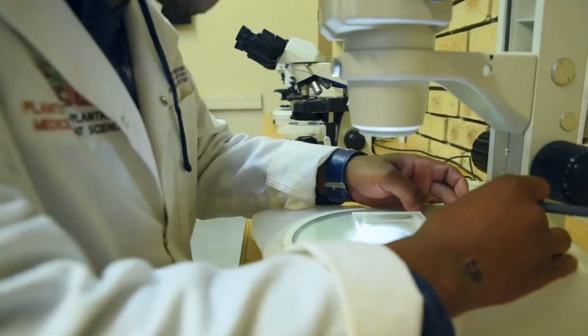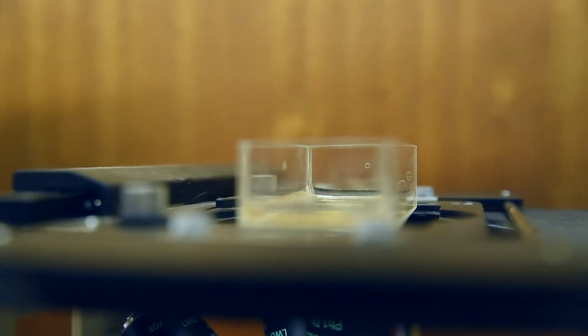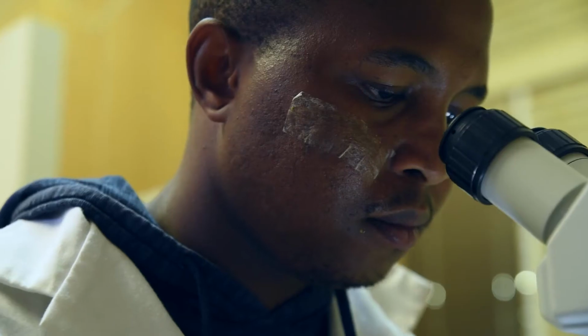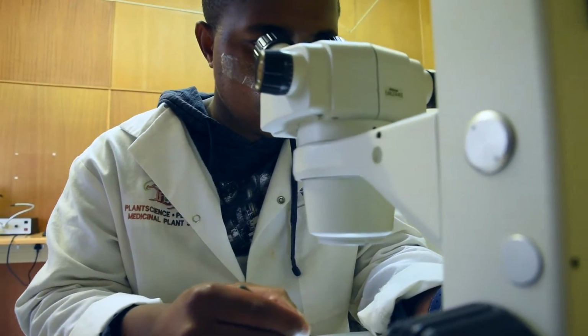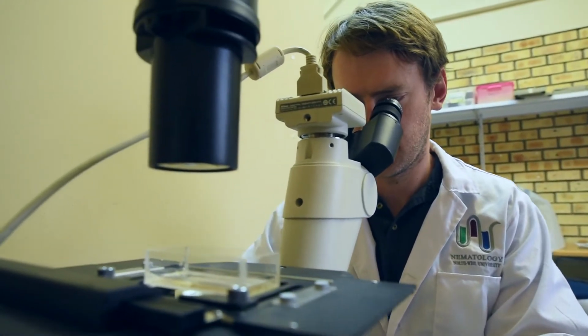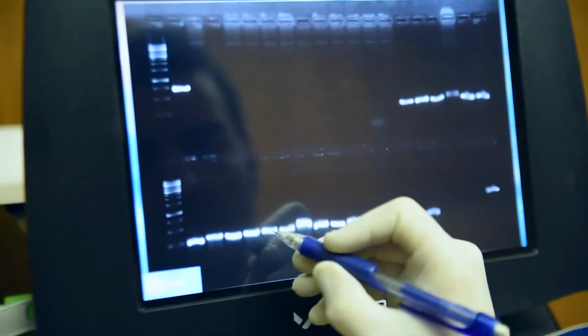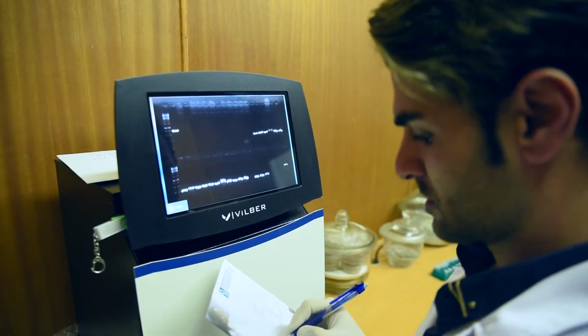For research-related activity, we frequently find new species. We describe these new species using molecular and morphological approaches in collaboration with other scientists across the globe. For morphological identification, normally we use light microscopic techniques. And for molecular identification, we extract, amplify, and sequence the DNA of these microorganisms.